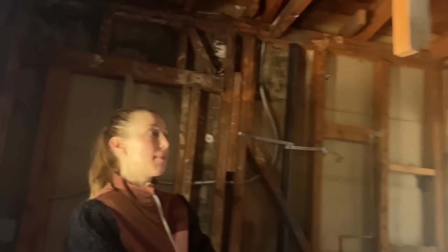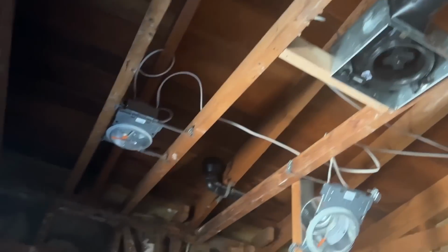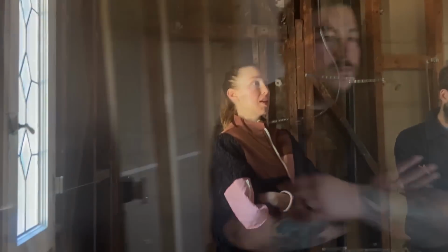What if we kept the vaulted ceilings in the bathroom? We would just need a different type of lighting. Can we see the cost of what that would be? Where is the sauna?